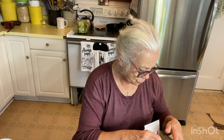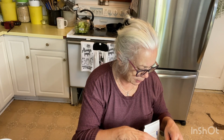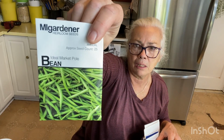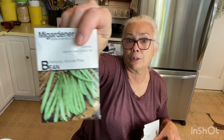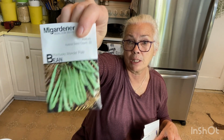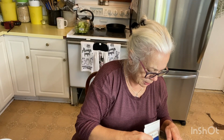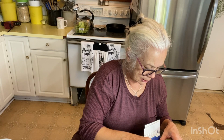I tried to switch over my beans, like there's an Ideal Market pole bean. These are all green beans. Kentucky Wonder. I've always done the bush, but not the pole. And I have the trellises, so it'll give me more room. Otherwise, the beans go crazy everywhere. Oriental yard long pole beans. I'm excited about that. Lettuce, lettuce, lettuce.